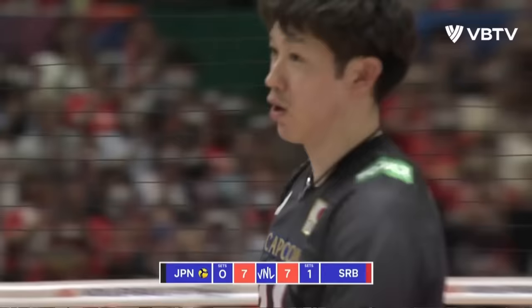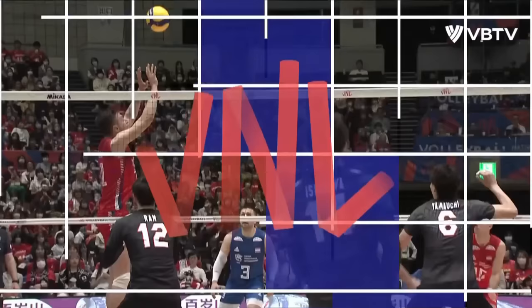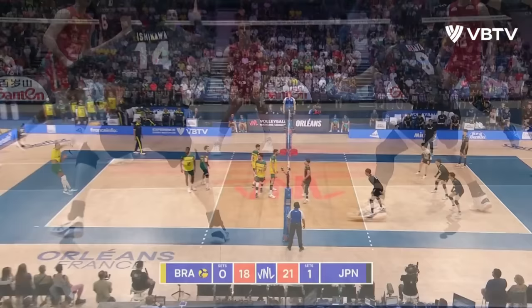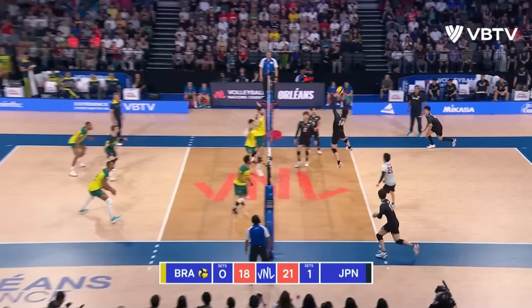Excellent again. Fantastic work here in transition for Japan. Big dig here. Service into Ran Takahashi. He gets it back. Oh, brilliantly done by Lucarelli. Tales has to step in and it's a free ball. There's the jump set. Let's go.